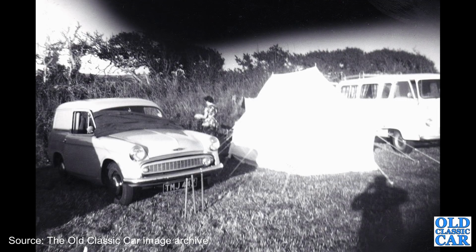Another camping scene here, and we've got TMJ 447, I think. That's a Commer Cob van. Over on the right is a little Thames 400E, the little flat-fronted forerunner of the Ford Transit.